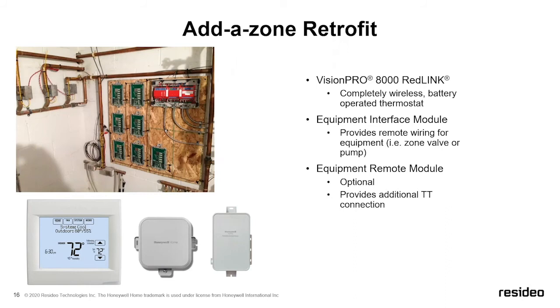So your Wi-Fi radio is very power hungry. It'll consume a lot of power. So if you don't have that 3rd wire going to it to essentially provide constant power at the thermostat, it is going to just be eating batteries. So we have solutions for that.